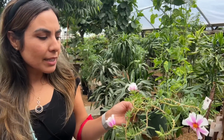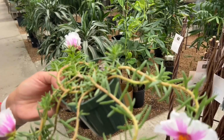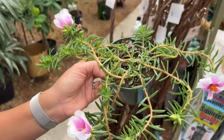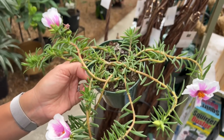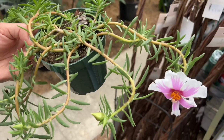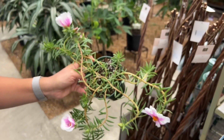Especially this one. This is like a type of succulent. And I was looking up its name. It's a purslane, and it's also in the genus of Portulaca. And this is so pretty. This one's a Samba pink. Bicolor, and I thought that was so pretty of the leaves. And yeah, I'll find a spot for it.